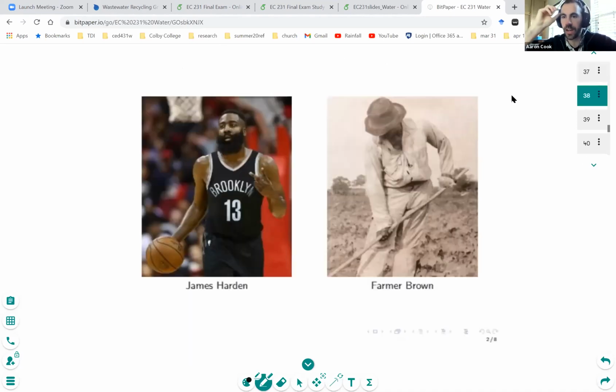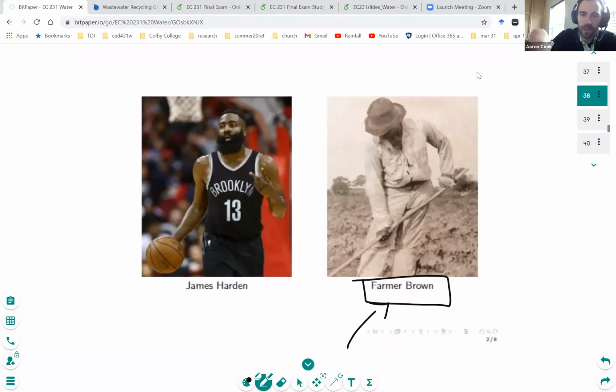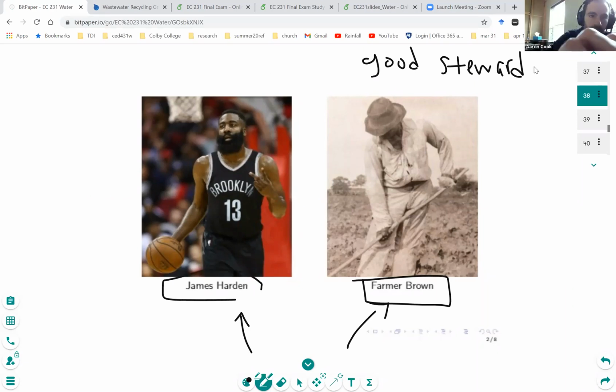And so we're going to consider a simple example of two farmers. We have Farmer Brown from our previous soil erosion case. This is Farmer Brown. I'm going to call him a good steward. He's somebody who has very, very good soil management, very good nutrient management already. And then we have James Harden, who's not a very experienced farmer, and I'm going to call him a bad steward. He's someone that doesn't manage his soil and his runoff very, very well.